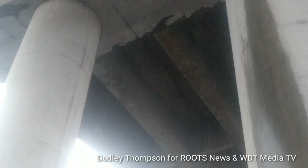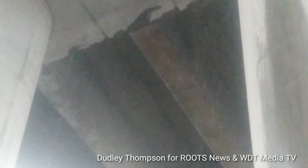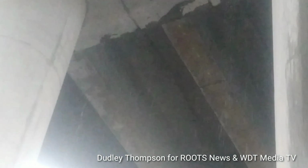We are seeing more water gushing from under the bridge as it continues to rain. And we are seeing more signs that water is coming under the asphalt above the roadway. And you can see the evidence here right onto the bridge. And we are seeing more as we go along.